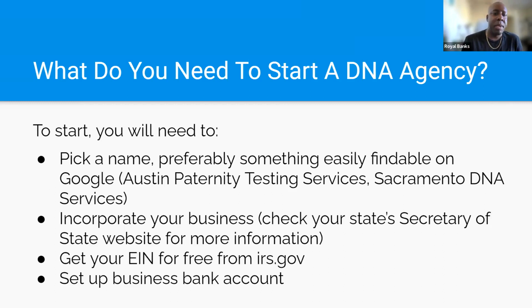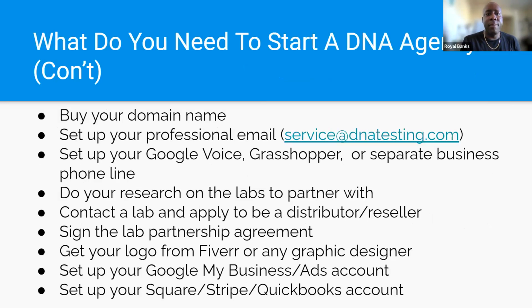So you're picking your name, you're incorporating your business, LLC, C Corp, S Corp, however you see fit, that's on you. Getting your EIN from the IRS, go to irs.gov, get your EIN. And by the way, in the EIN, there is no category for paternity testing agency. They have one like medical laboratory or DNA relationship laboratory, but you're not a lab. So you just pick consultant or something, because that's kind of what you are in a way. It's a weird industry. You'll set up your business bank, all that entity formation stuff. That's what you do.